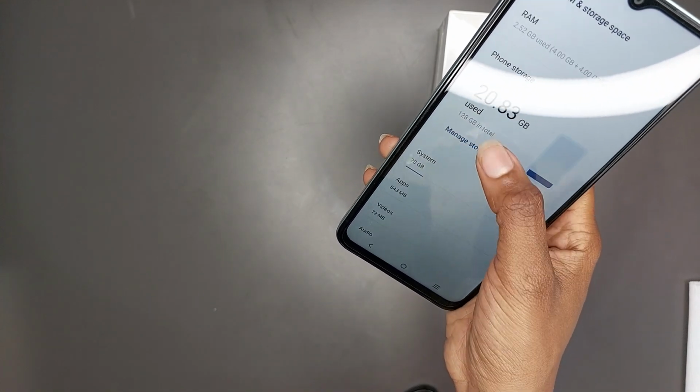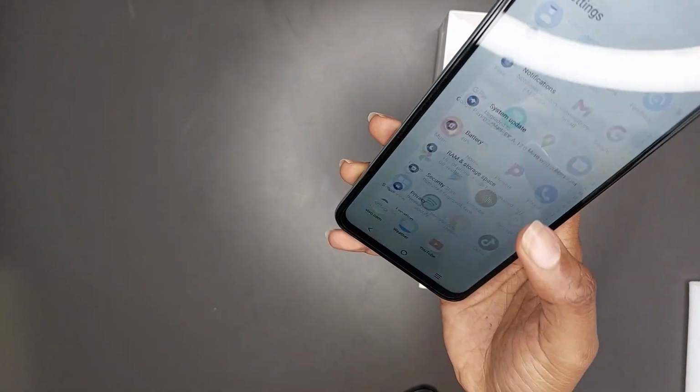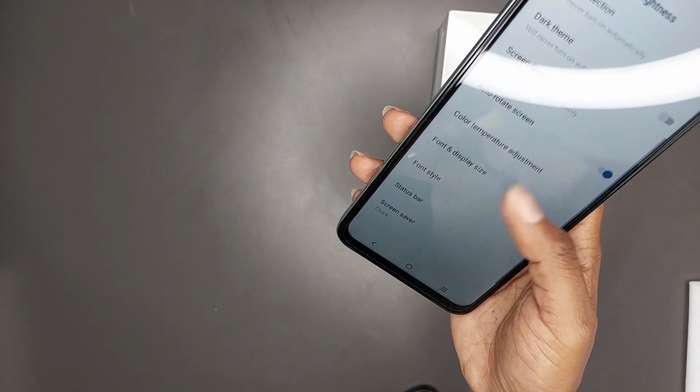Battery life is always an essential factor, and the Vivo Y22 doesn't disappoint. It packs a 5000 mAh battery that easily lasts throughout a full day of moderate usage.